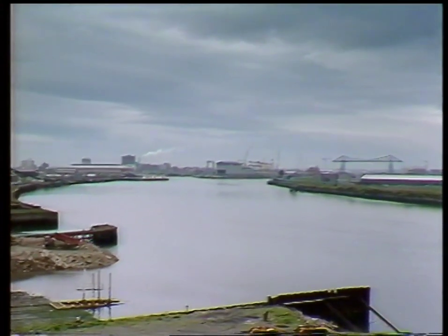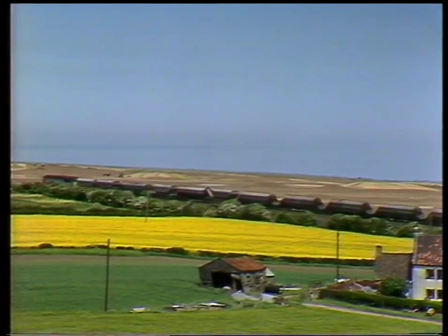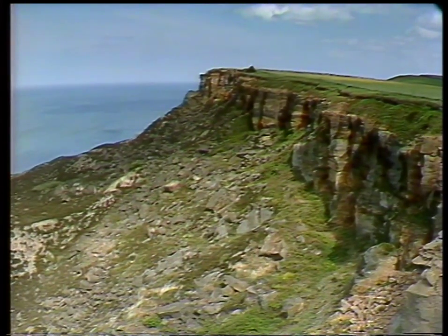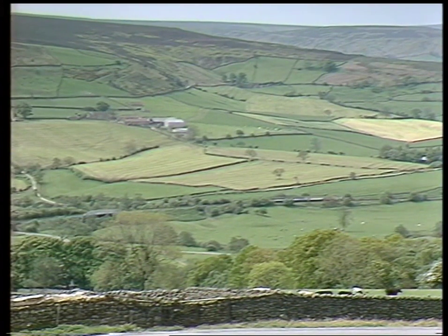From the mouth of the River Tees and the rugged coast of the North Sea, this program takes us through spectacular scenery. With the splendor of the Esk Valley and the dramatic climb into the North Yorkshire Moors, it becomes one of the great British railway journeys.